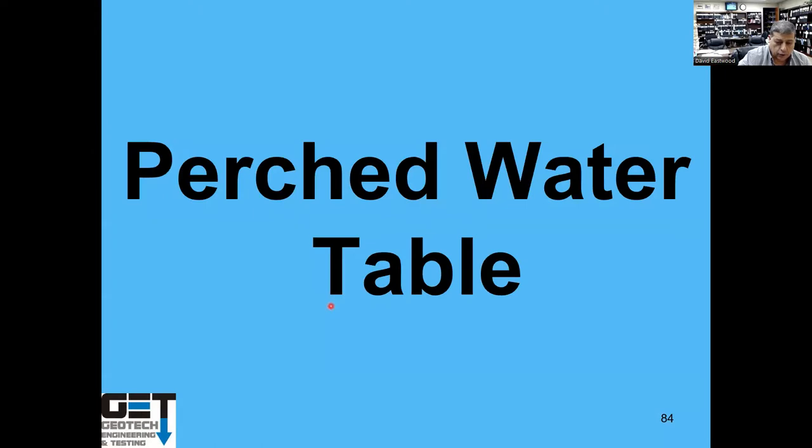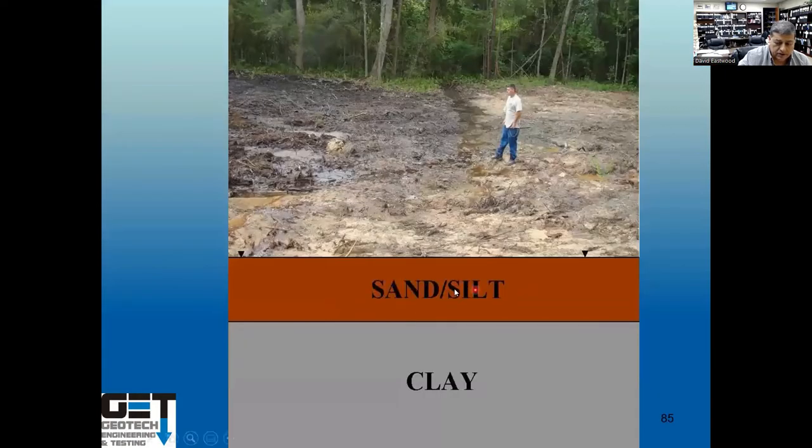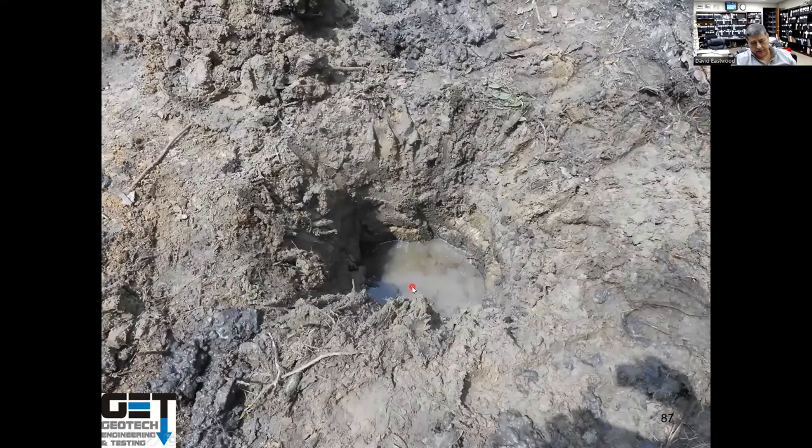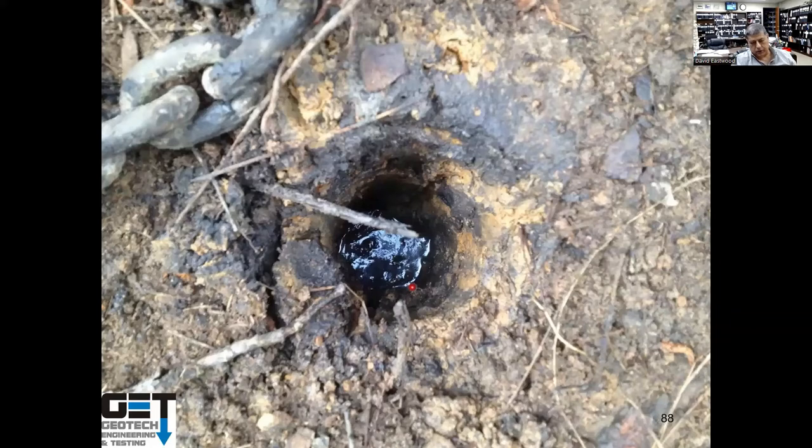We also have what's called a perched water table in parts of Texas. This is the area where you have sandy soils over clay, so the water cannot penetrate into the clay. You get a bathtub effect: water just sits in the sand over the clay. It's a perched water table condition. That results in pumping of the sandy soils.